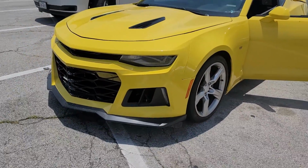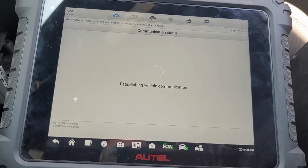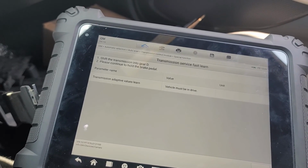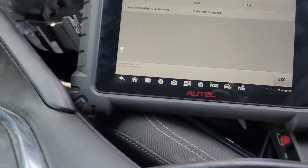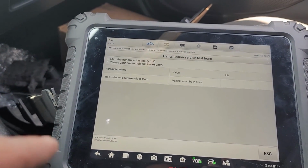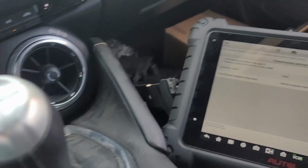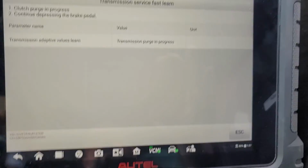Here's the vehicle. Okay, let's see if we are able to. Okay, brake must be applied. Parking brake. I think it is. It says park over there. Brake. Okay. Transmission adaptive value learn. Vehicle must be in drive. So you apply the brake and you put the car in drive. Transmission clutch purge in progress.